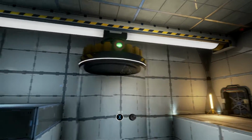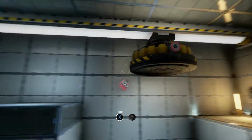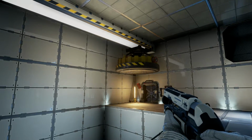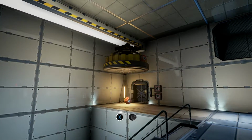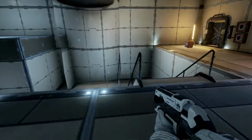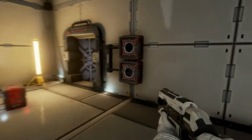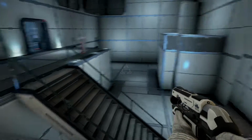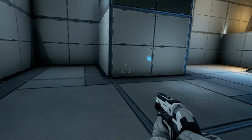Oh, okay, it's a magnet. Here we go. No, can I? There we go. Alright, well that's one, but it needs... Does that mean it needs two? Yeah, I'm going to assume it means it needs two. Okay, so where would the second one be?